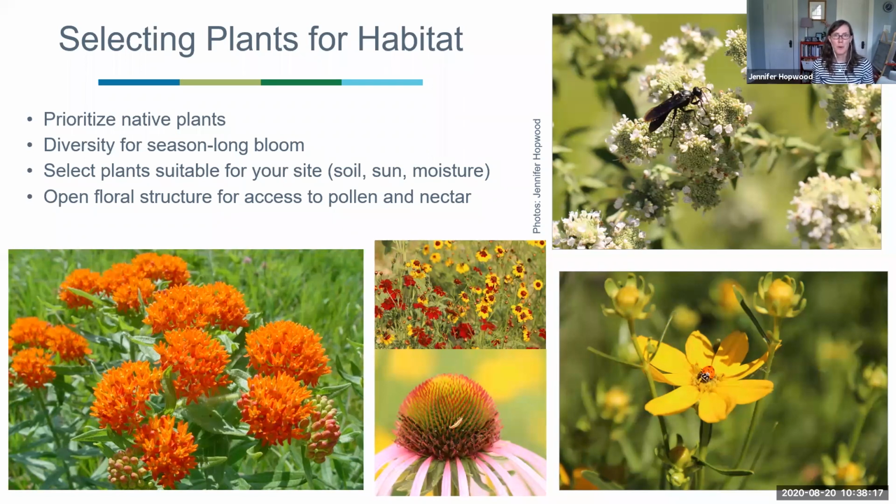It's really critical for certain predators and parasites to build up their populations before, for example, a key pest has a big population surge. Floral resources are a way to do that. If you've got floral resources around, they have plenty of alternate food sources so they can be building up their population and they're ready to take care of that pest population once it starts to surge.